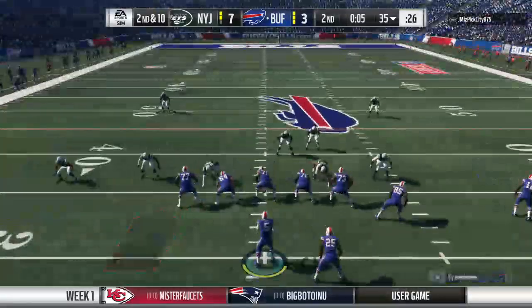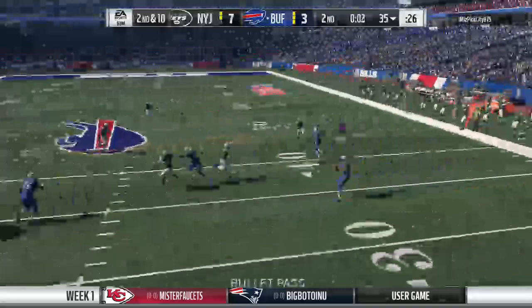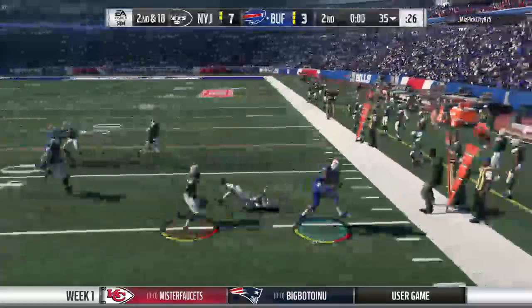Here we go. Final play of the half. It's Taylor. The quick hitter complete. It's Jones.